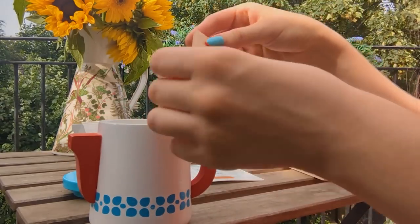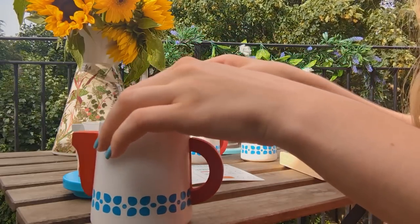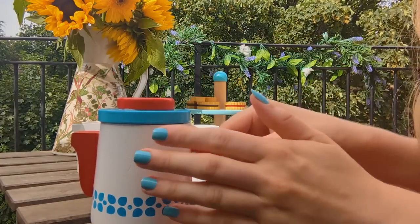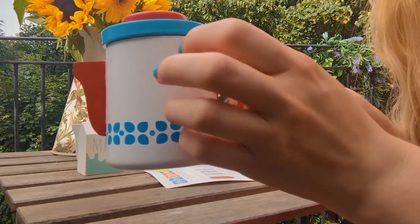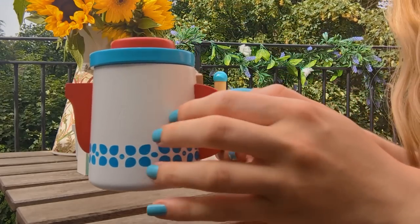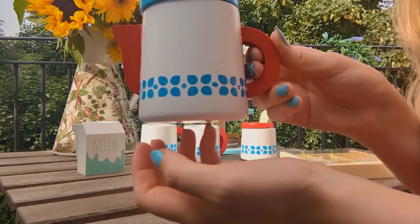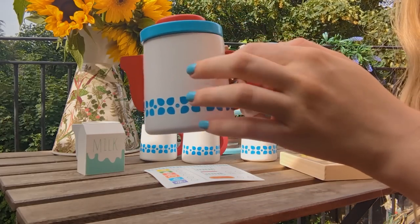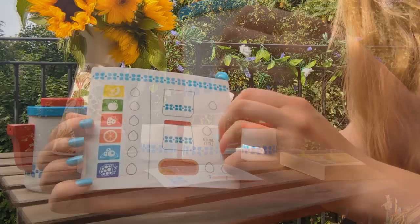We need it to start brewing instantly because it needs a good 2-3 minutes, and I wouldn't want to get in the way of that. Just pop the lid on. Perfect. Now let's just pop this out of the way so it can brew in peace. I usually wait at least 2 minutes.